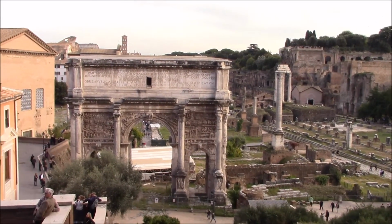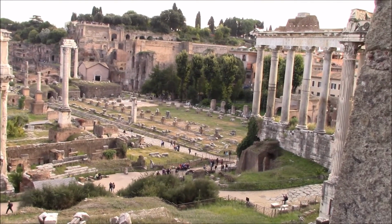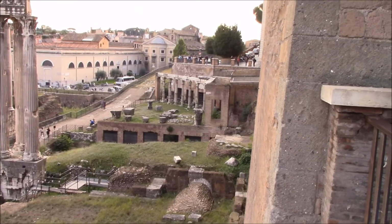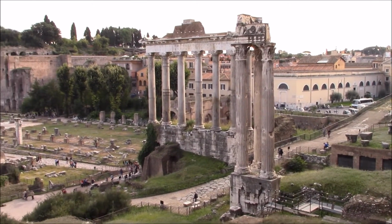This is the Forum in Rome. Another shot of the Forum in Rome. I'm trying to go slowly.